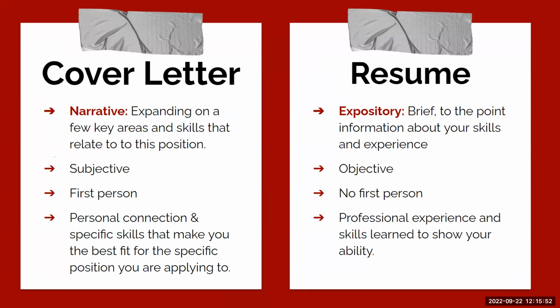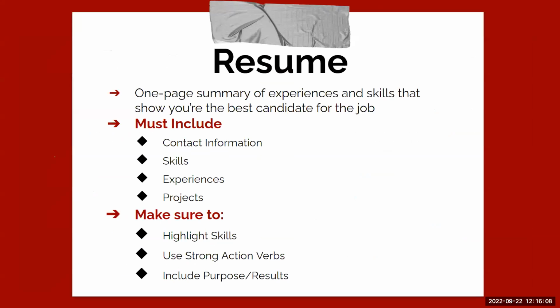In the cover letter, that is different because again, you're telling your story, right? And in the cover letter, again, you're trying to make that connection with the employer. Whereas in the resume, you're looking more at showcasing the skills and experiences that you have. So now I want to jump into the resume a little bit more.